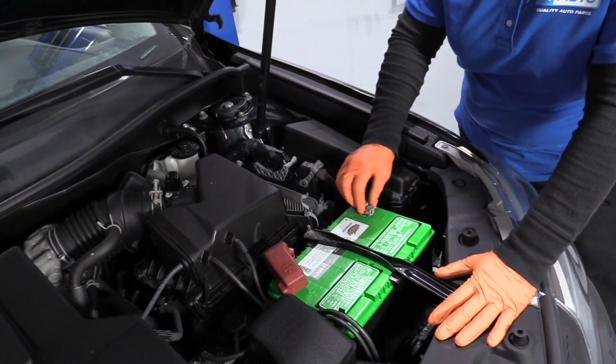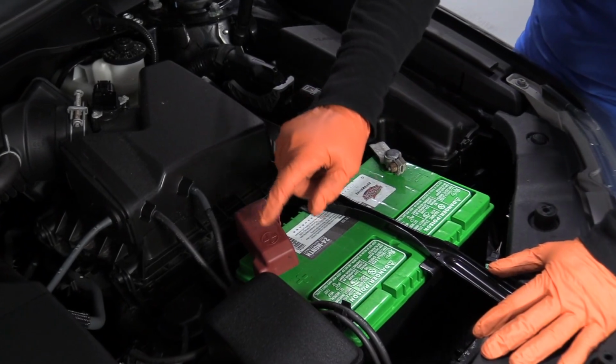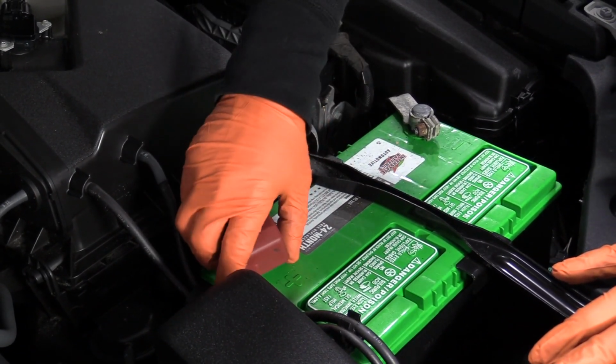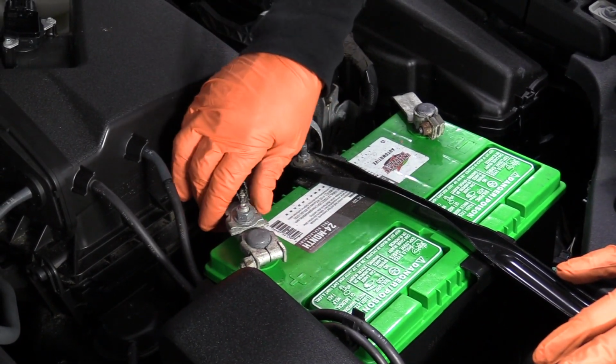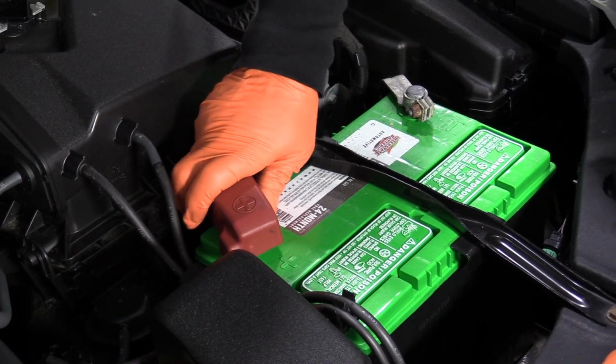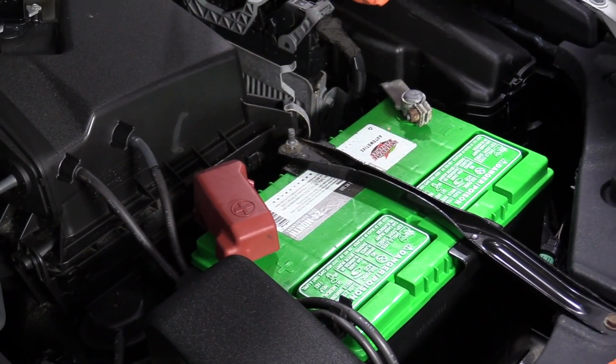We have the negative post clearly marked on this battery, and the positive. The cover is a red cover with the cross symbol. That's the positive battery terminal. Check your terminals, make sure they're not loose. Always put the cover back on if it comes with one.